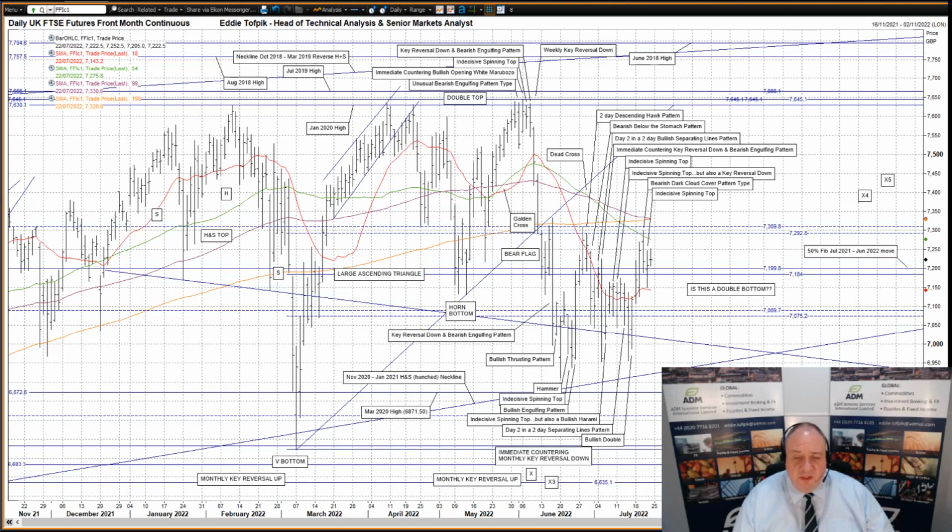The open and close were interesting in themselves as they were either side of the 50% Fibonacci line, the July 2021 to June 2022 move at 72.00. The current situation still leaves us with a small double bottom formed over the last 3 weeks or so. This gives us a primary target X4 for this pattern in the 73.93 area and a secondary target X5 in the 74.34 area.